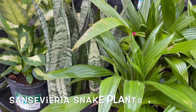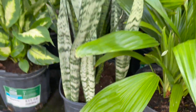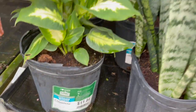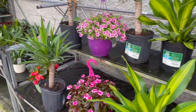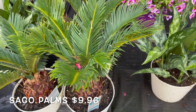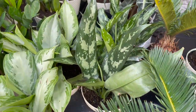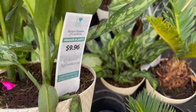Some snake plants for $11.84. Some Diefenbachias also for $11.84. Sago palms for $9.96. Aglaonema Marias also for $9.96.